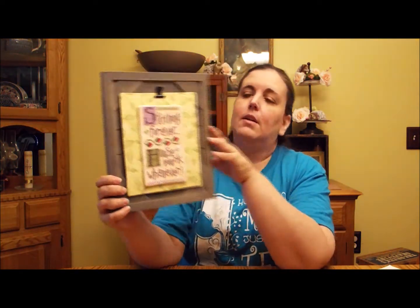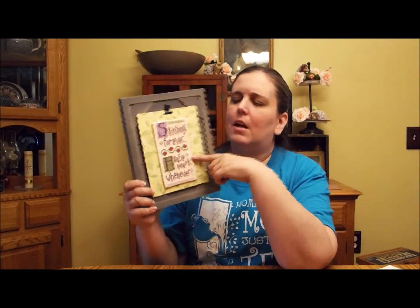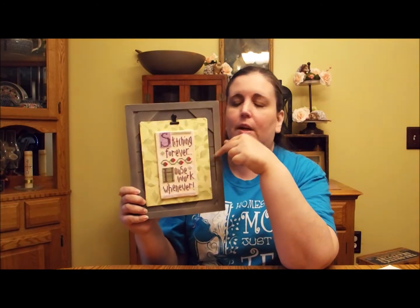We're sneaking up on it, kids. Okay, next is a Lizzie Kate piece. Stitching Forever, Housework Whenever. And it is just stitched on a piece of peach 14 count Aida. It's DMC, I'm not sure if it's the called for colors or not. And then I just attached it to a piece of foam or sticky board covered in fabric.